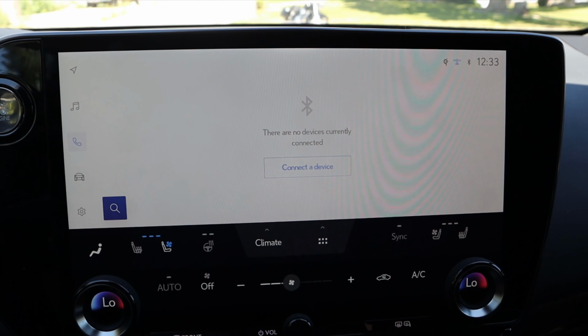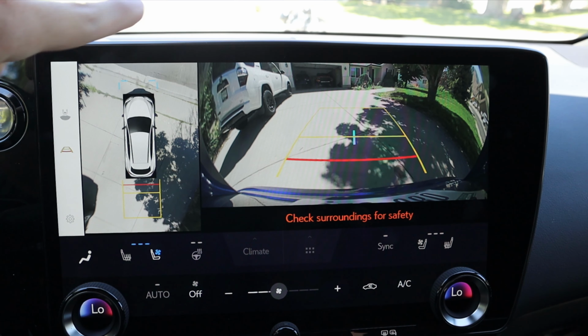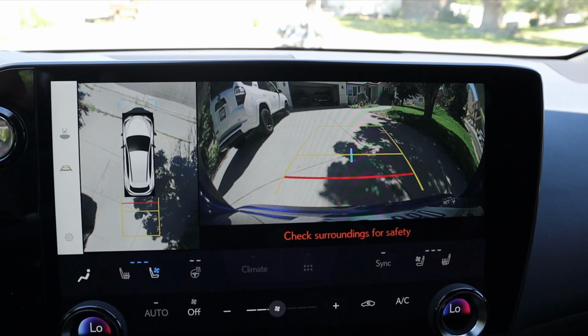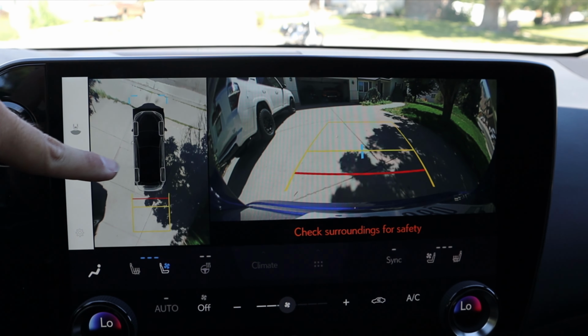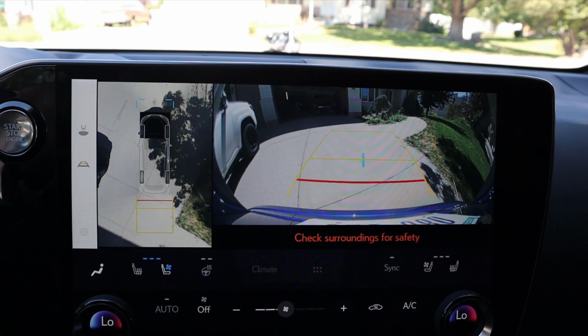So here is the center infotainment system. First off, we pop it into reverse. We do have a camera system. Notice we've got the bird's eye view and then the backup camera, but that's not all. If I start to reverse, it'll slowly fill in. Hopefully I have enough space in my driveway.